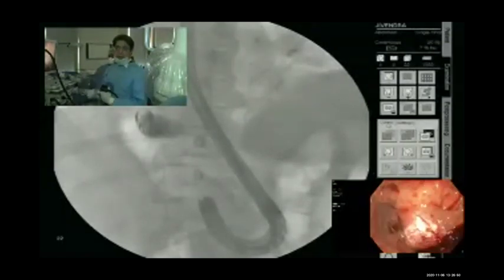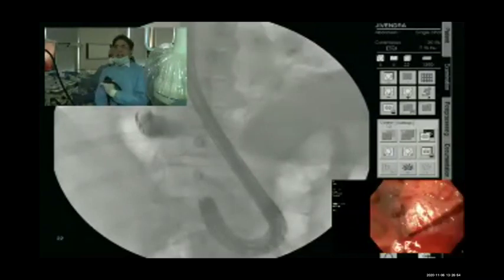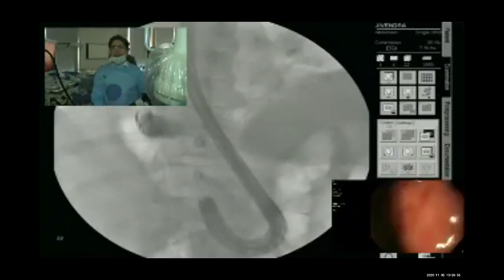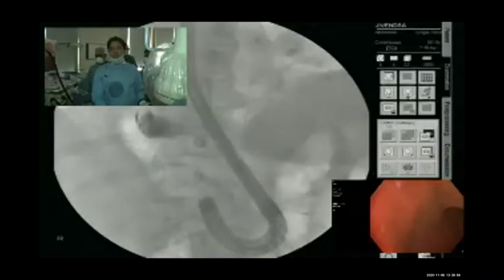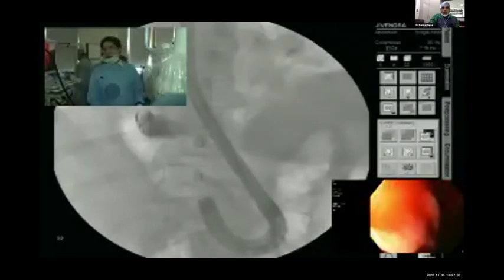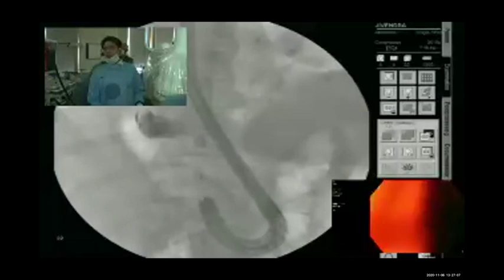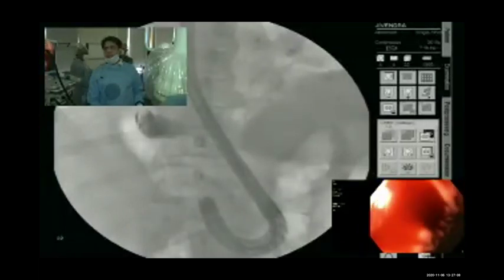Dr. Pankaj Desai, what is your feeling in such a large varix? How much glue have you injected in your practice, without EUS, endoscopically? Maybe around 3 ml. 3.5 ml. Yeah, but we see that in conferences, people inject 5 ml, 6 ml, 7 ml in such a big varix.